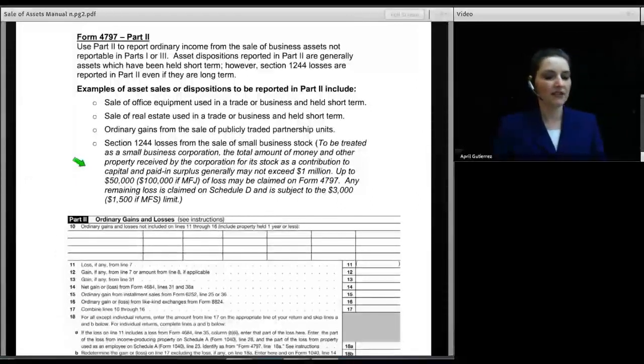And then if it meets the parameters for that particular kind of treatment under Section 1244, you're allowed to claim a much larger loss than is normally the case under the capital loss rules. And remember I said that line 13 of 1040 can never have more than negative $3,000 on it. But if you sell a qualifying stock under Section 1244 at a loss, you can claim a loss of up to $50,000 on Form 4797 in Part 2 and carry that $50,000 loss over to line 14 of the 1040 and realize a much larger loss at one time in the year of that disposition.